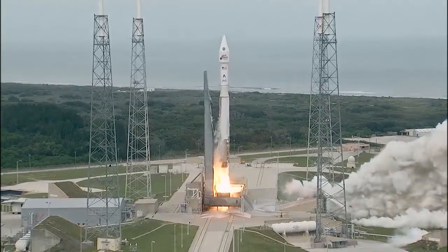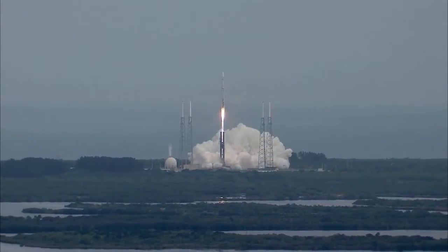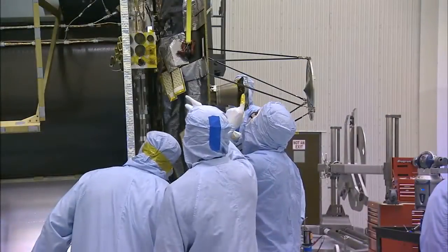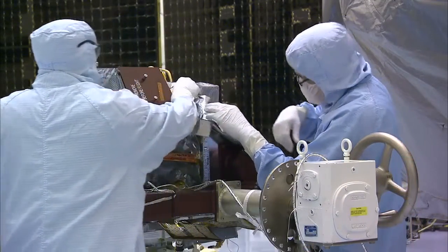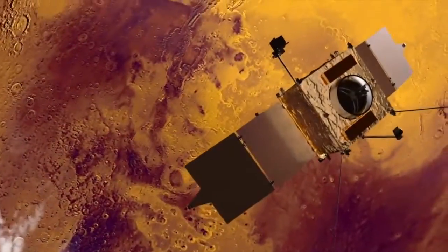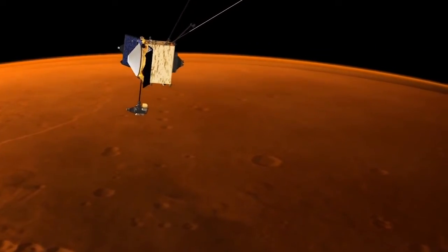MAVEN flew into space aboard a United Launch Alliance Atlas V rocket on November 18th to cap a flawless launch campaign by NASA's Launch Services Program. Teams of engineers and technicians spent months preparing the MAVEN orbiter for a daunting 10-month journey from Earth to Mars. MAVEN will orbit the red planet for at least a year, taking detailed readings about the upper atmosphere to show scientists unprecedented details about the planet's ancient air.